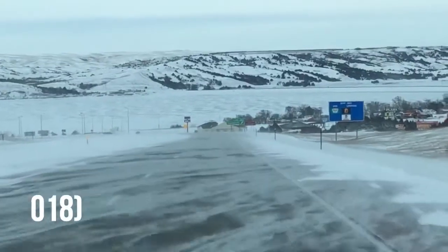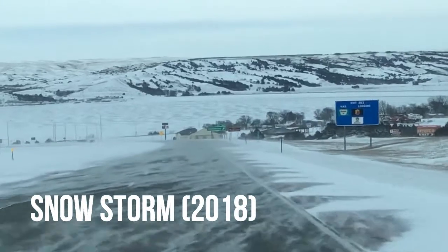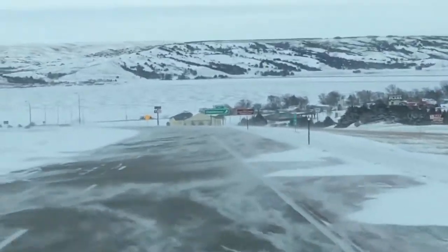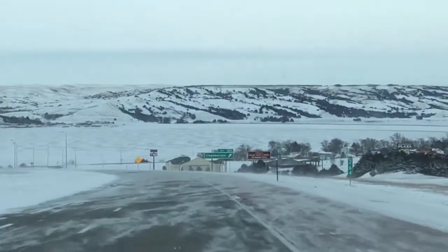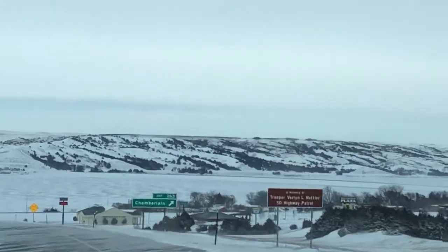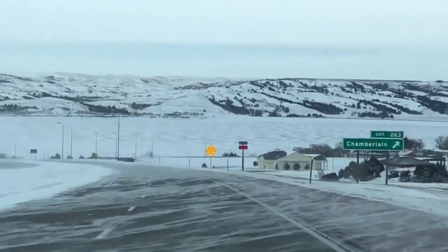Really, really good place to stop. And the town there is Chamberlain, also a good place to stop and get something to eat. There's also the South Dakota Hall of Fame there as well. So a couple different things to do there if you're about halfway across the state and ready to get out for a stop.